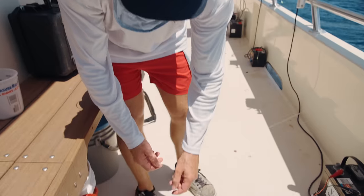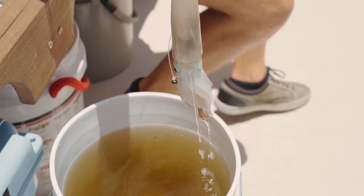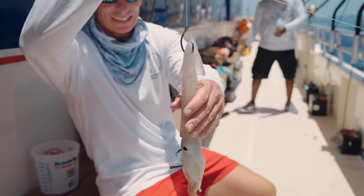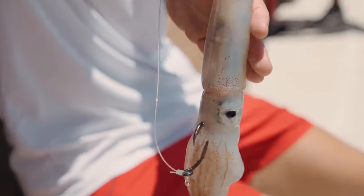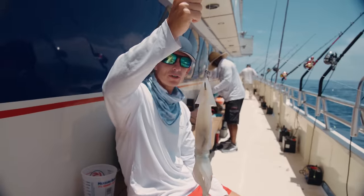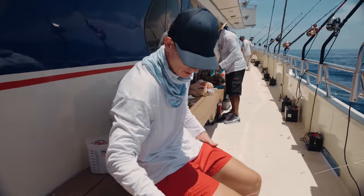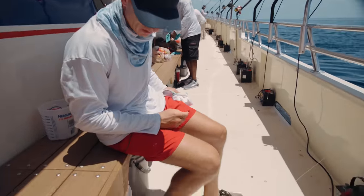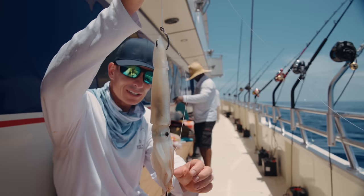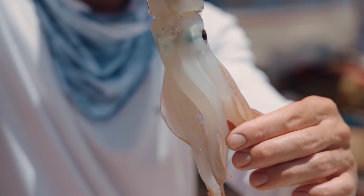Check what we got out in the bucket. Mark caught a live squid, and you already know we're dropping this thing down right there. That is exactly what these fish are eating down there. The ocean is full of squid. Basically anywhere you go in the world, you're gonna find squid of different species. And what better way to match the hatch when the ocean gives you a nice present like this? Look at how sick that thing is. It's literally a live squid. We're gonna drop him down.